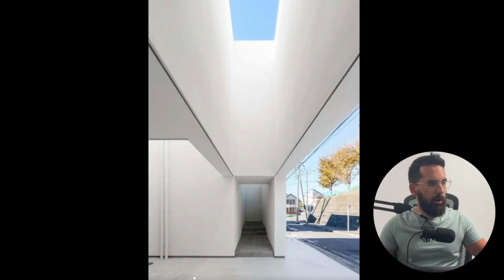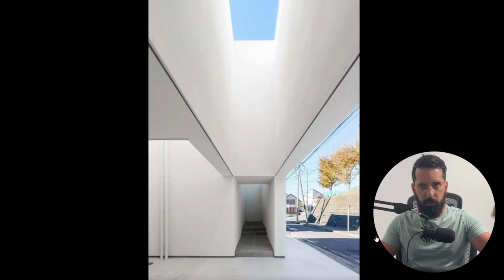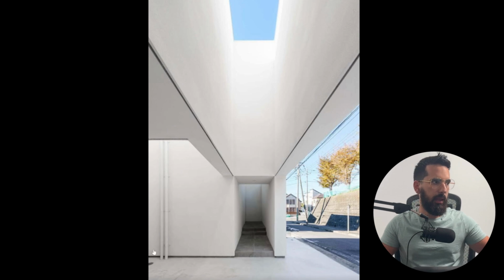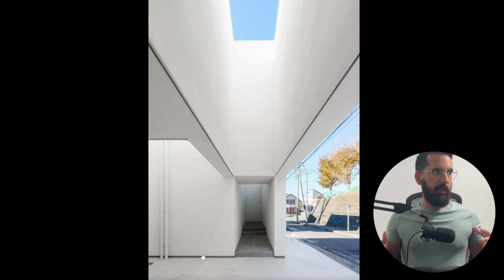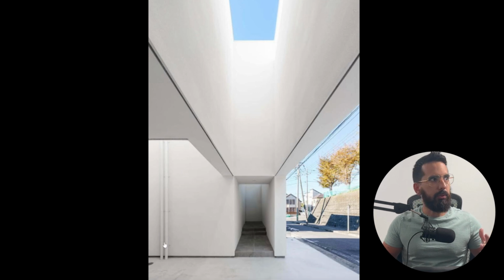All right, next picture, we're still outside. Now we're standing in the carport. On the right side is where the first picture was taken from. And then on the left, we have the carport with that light well. And as I suspected, things are starting to get a little bit interesting. We have this light well here that honestly is a beautiful expression.